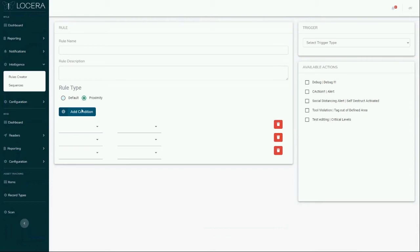But then we also have the ability for proximity rules. And these give you a little bit more customizable options of, hey, if 2 transponders get too close to each other, or a transponder spends too much time next to another transponder, or in a specific area, we need to be alerted about this. This originally came from when COVID-19 hit. We wanted a way to do contact tracing, but we started to think that there was a much more broad appeal to this type of technology and what we could do with it.